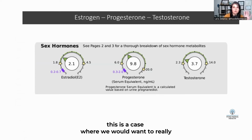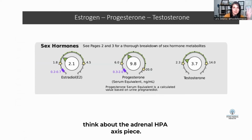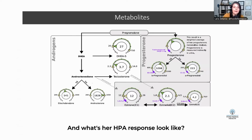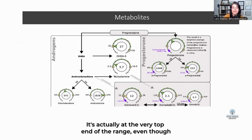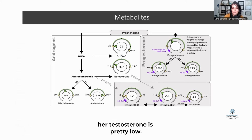This is a case where we would want to really think about the adrenal HPA axis piece, right? So when you see all of them are low, you should be thinking, what's her DHEA look like and what's her HPA response look like? So sure enough, her DHEA-S is pretty low. You could see that she's converting to a pretty aggressive 5-alpha androsterone metabolite. It's actually at the very top end of the range, even though her testosterone is pretty low, right? And so that's really interesting.